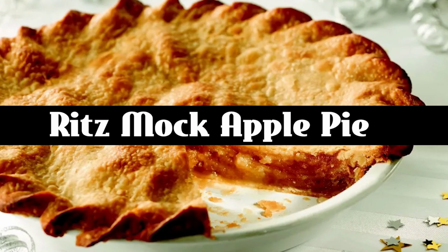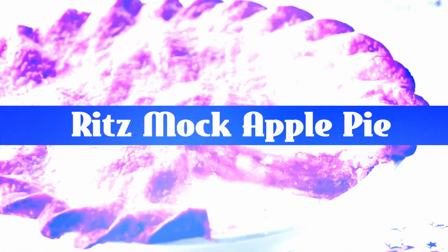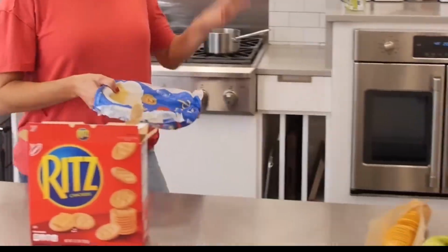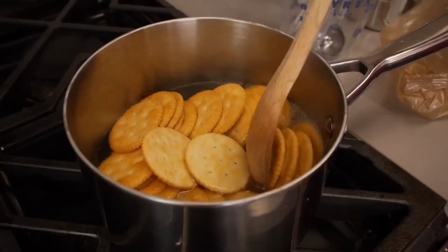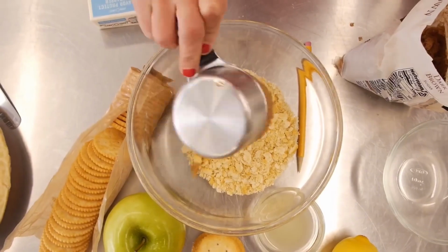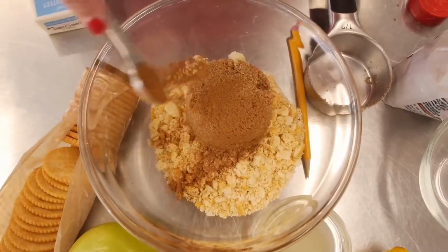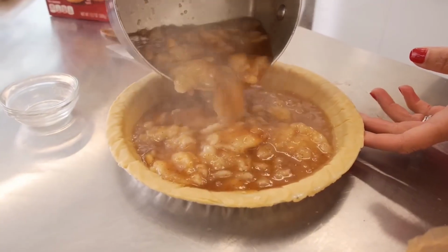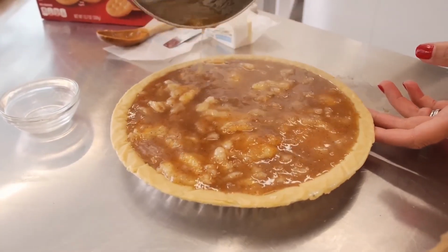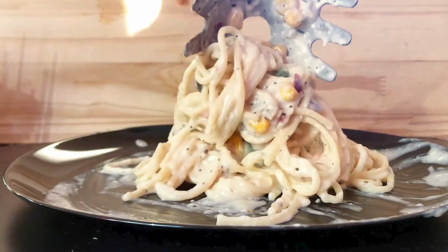Ritz mock apple pie. Ritz mock apple pie was a clever dessert hack from the Depression era, using Ritz crackers to mimic the taste of apple pie with a blend of sugar, cinnamon, and lemon juice. This budget-friendly treat satisfied sweet cravings without the need for actual apples.